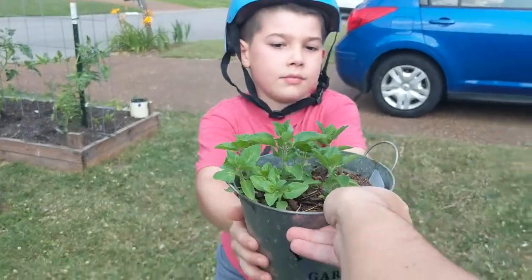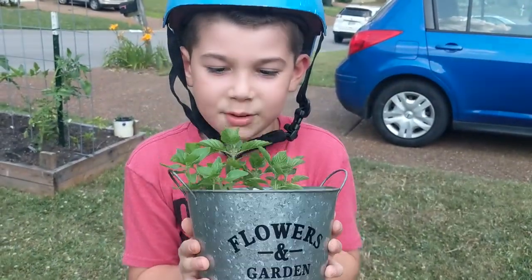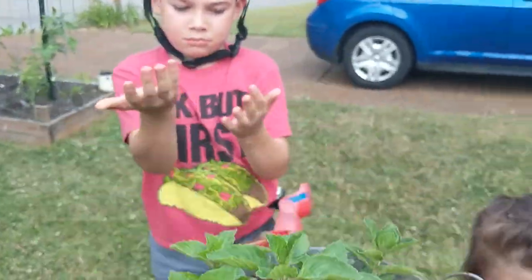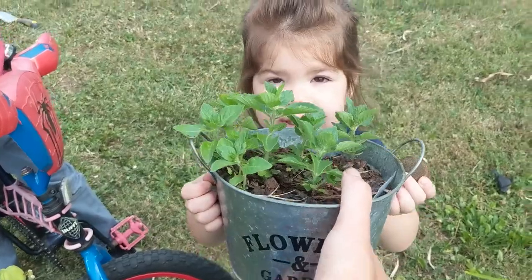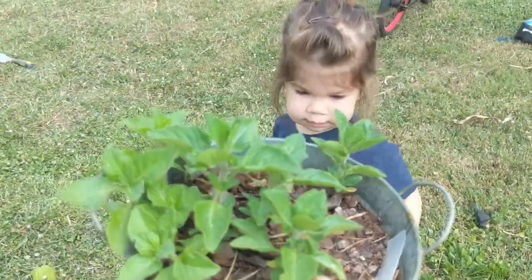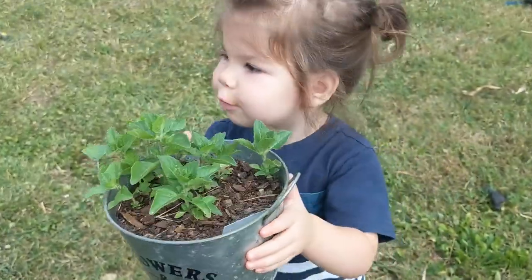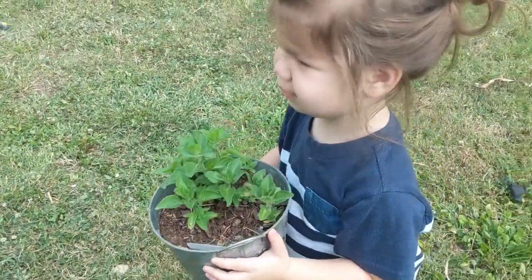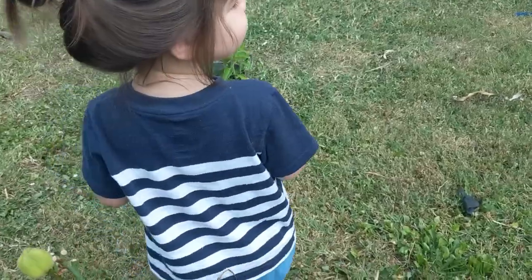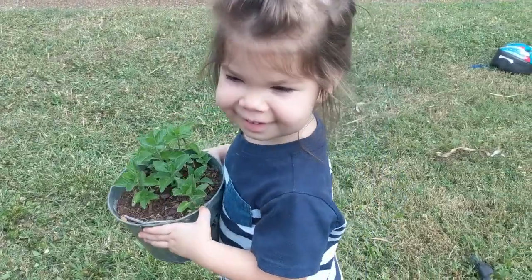Okay, what do you think? It smells like holy basil. That's because it is holy basil. Eleanor, you want to smell it? Smell it. I think that black walnut's going to overpower the holy basil smell. Where are you going? What does it smell like? Do you like it? Yeah. Are you huffing some holy basil, huh?